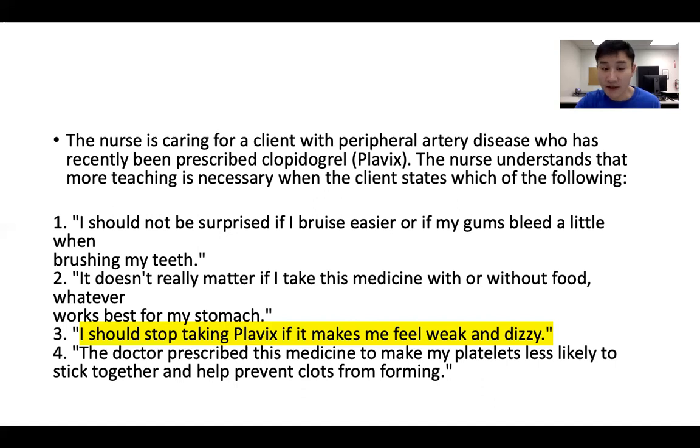So same here, Plavix. When the patient feels weak and dizzy, that is a side effect. So we do not stop the medication because of a side effect. So when the patient says, I should stop taking Plavix if it makes me feel weak and dizzy, that is wrong, okay? And patients should never stop medication without consulting their healthcare provider in advance, all right?